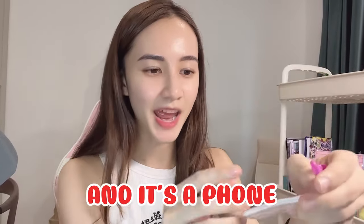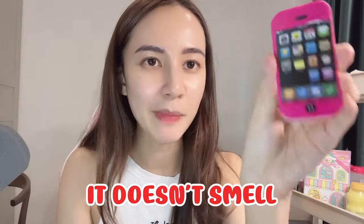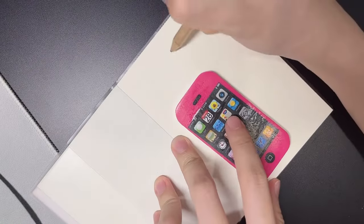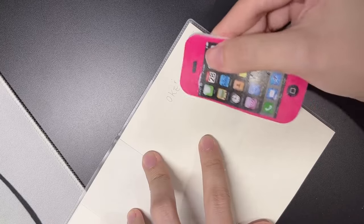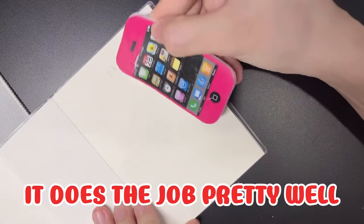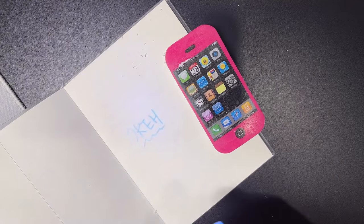Next toy I'm gonna talk about is this eraser, and it's a phone. It's not a real phone, but it's an eraser phone, so it doesn't smell. Let's try it out to see if it works. Next, we're gonna test this eraser. So I'm gonna write a word here and see if it actually does the job. Let's see. Ooh. Oh, look, I'm using a phone to erase. Ooh, it does the job pretty well. No way. It works. Which one is better though? This one or this one? Because this one actually, I like this one a lot. It's like a magical pen.